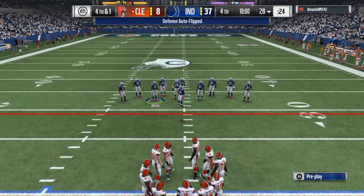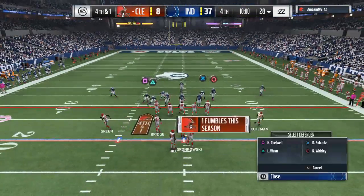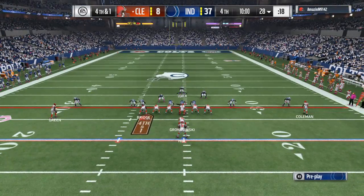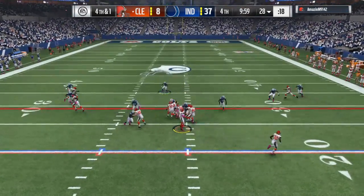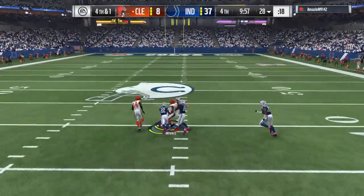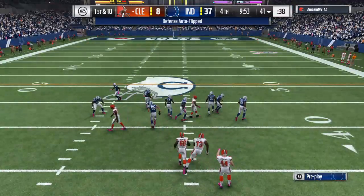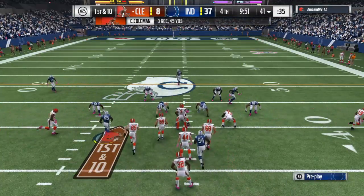A critical one here if they're going to have any shot at this thing. So they'll go for it on 4th down. Come on, let's go. Got to try it here. He's back to throw. He finds Coleman. And he will have first down yardage as he's brought down at the 41.